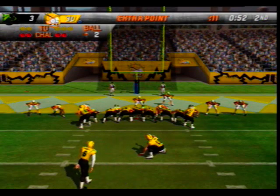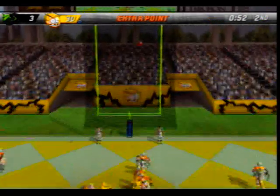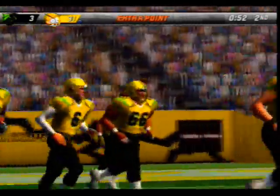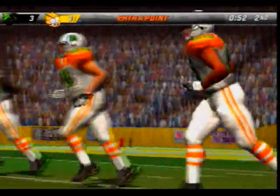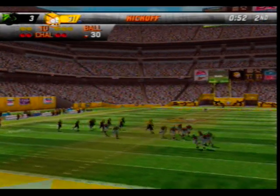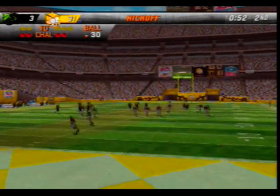Number six comes in for the extra point. The extra point attempt is good. The coach has to make sure his defense doesn't get too confident after that touchdown. Sometimes after a defensive score, they'll come back out and let the offense go right down the field and take the momentum back.